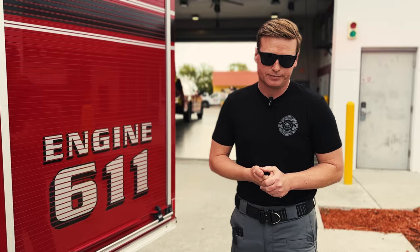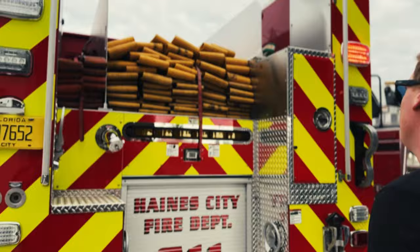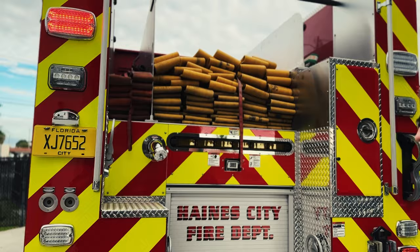Coming around to the back, obviously I'm gonna check the condition of the hoses, make sure that they're properly stored, that they're not gonna fall out on me when I'm driving. Make sure that they're ready to go in case we are on a fire scene, where I need to lay hose as fast as I can. I wanna make sure they're there.